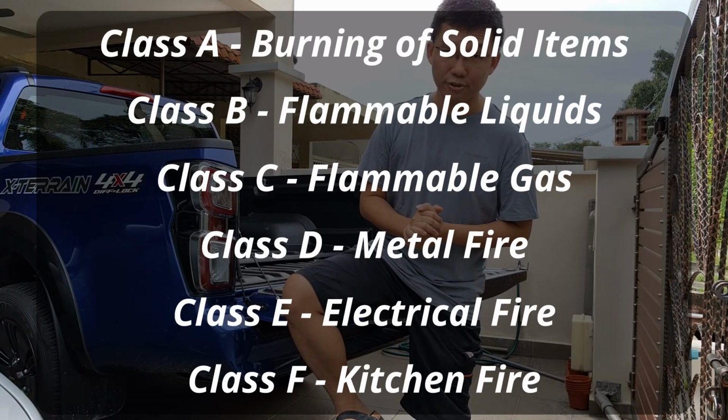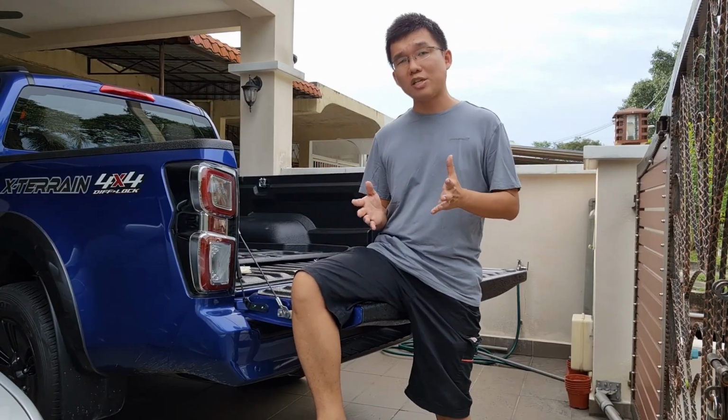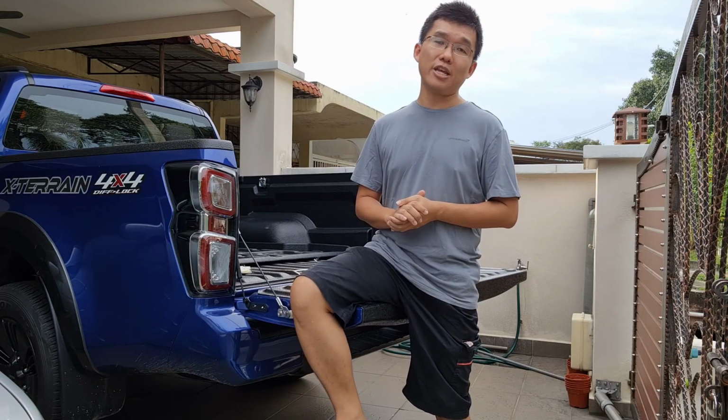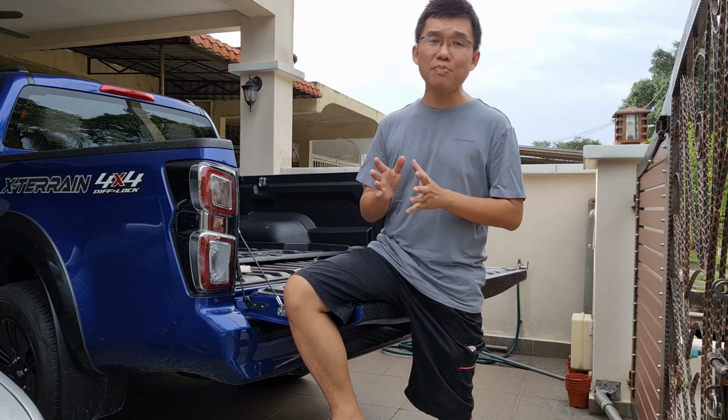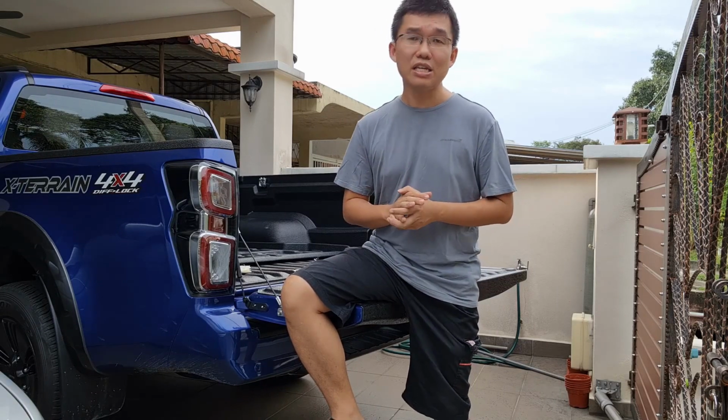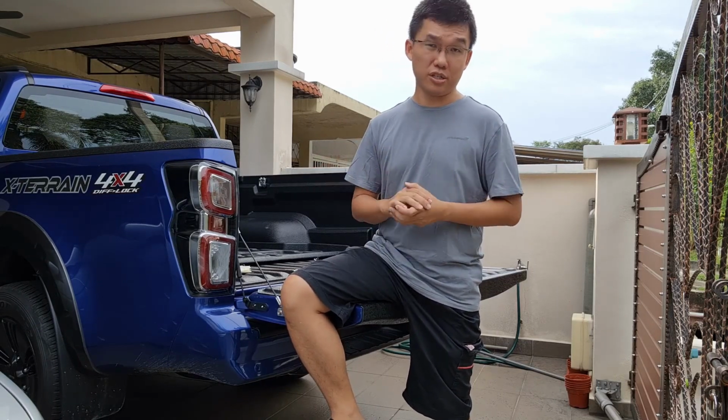Now, fire extinguishers are typically labeled according to the fire classes that they are able to extinguish. For in-car extinguishers, it is typically recommended that you look for a Class ABC extinguisher, even though one that can put out Class E fires certainly wouldn't hurt.